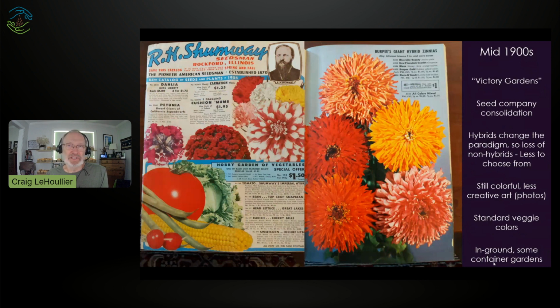And here's the other interesting thing. Your veggie colors were pretty standard. So your tomatoes were red, your peppers were green that ripened to red. Container gardening started becoming a thing.